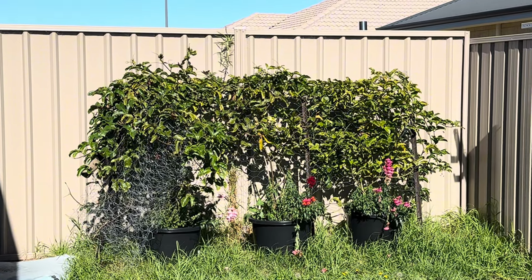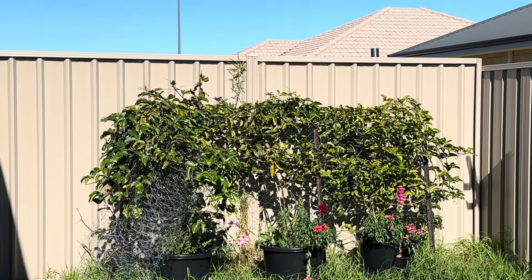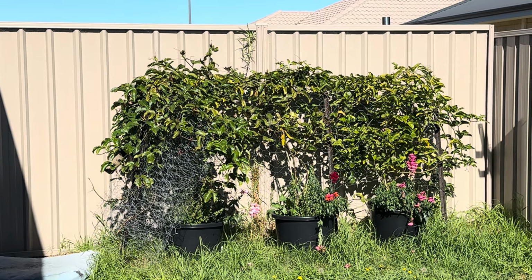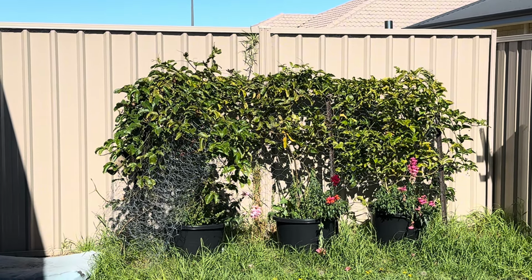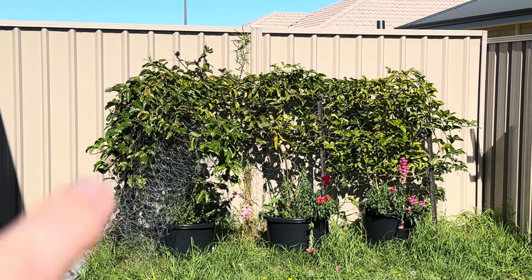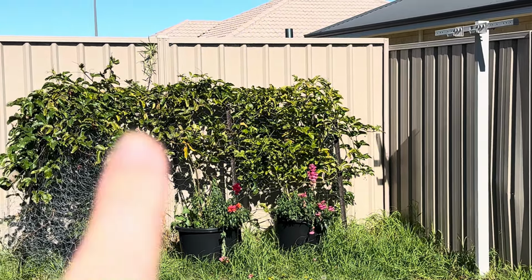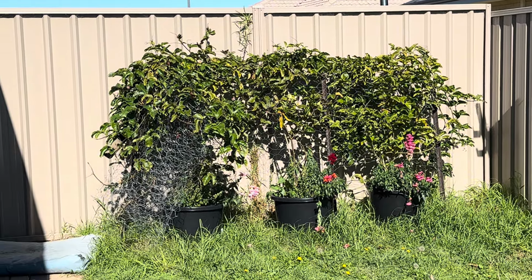Passion fruit and snapdragons. Yeah, passion fruit is going to sleep for the year. I will cut it back because I want to pull this wire out and actually continue on that side along the fence. So it's got somewhere more to go.